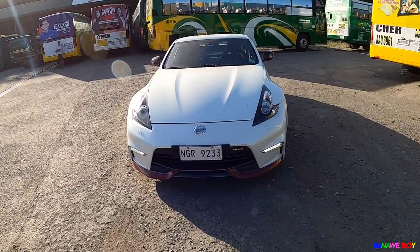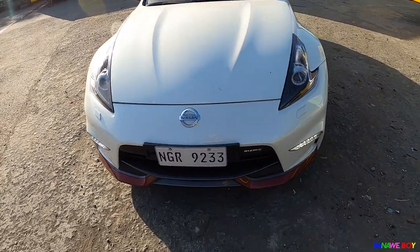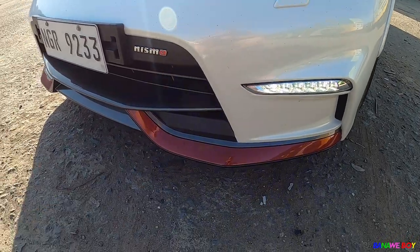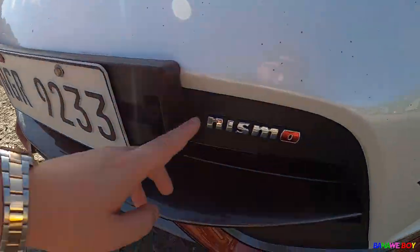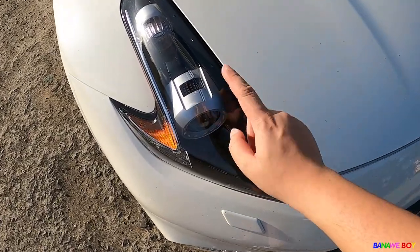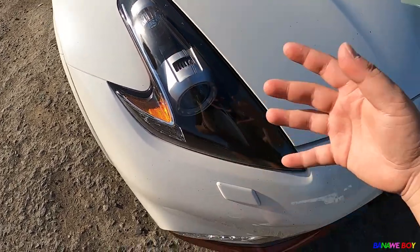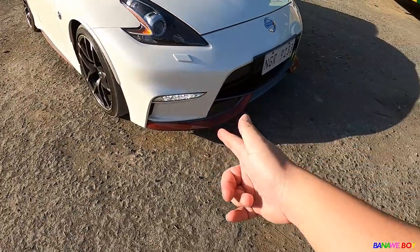So here you go. Going back to the car, I'll give you a quick walk around on the exterior. So yan, for the bumpers, it really looks good. It has a DRL already here, and then a red accent here, and it looks like a built-in chin, you know, and then a Nismo badge here. And then of course this is relatively different from our car because its headlight is somehow smoked. It's like a black chrome inside, but ours is all chrome. So there you go. It has a headlight washer here, and then DRL again for both sides.